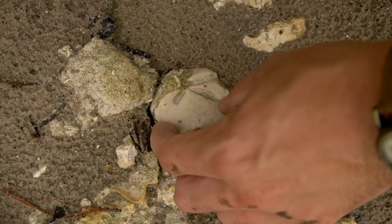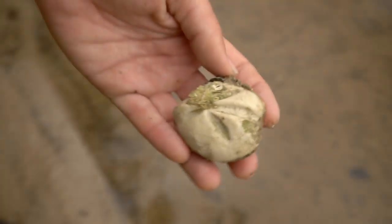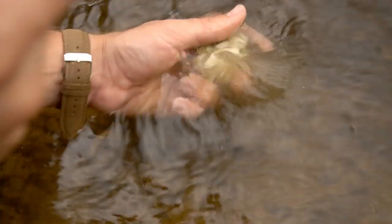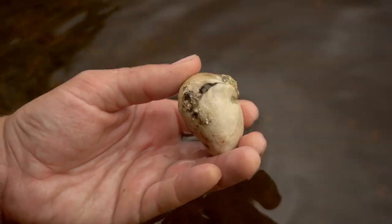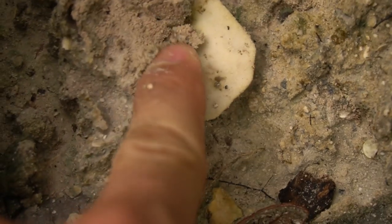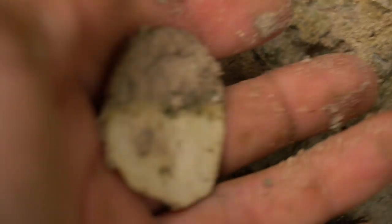Look at that, that's the Shizaster. That is such a nice echinoid. Oh, guys. That's nice. I can get that off with some tools. I see what looks to be a pretty little fossilized sand dollar. Ooh, yes. I think that's going to clean up nice. Cool beans.